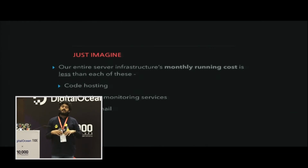In fact, the amount of money that we spend on our cloud infrastructure is less than the amount of money that we spend on our code hosting, the amount that we spend on our application monitoring services, and the amount that we spend on our business email, like the @codingblocks.com email. All of those things are costlier than what we spend on DigitalOcean to manage our servers. So that's pretty great. For an early stage startup, for a mid stage startup, or I think for anybody, saving money is very important.